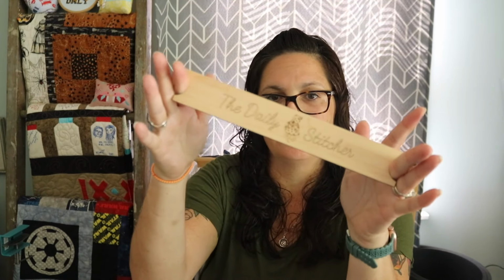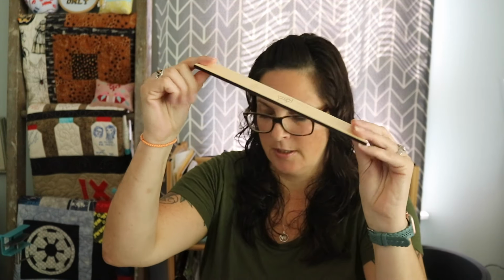All right, so we got a thread winder measurer, which is nice because I bought two at the Crafty Grimalkin when I went up there to her shop, and I gave them both to my girls, and so I've been kind of sneaking one out of my girls' bags to use, but now I have my own, so that's exciting.